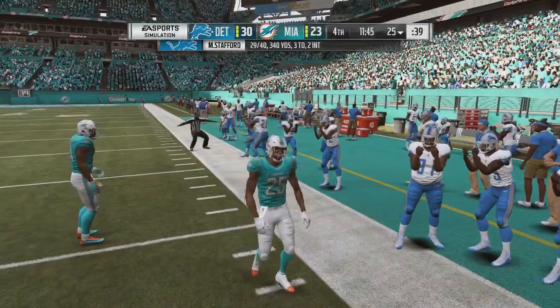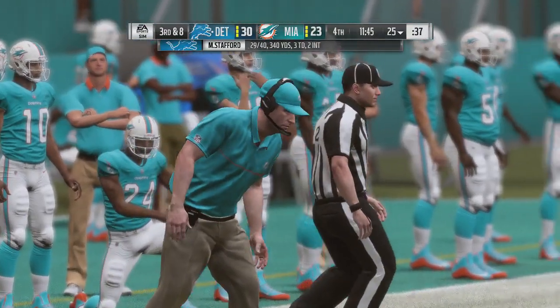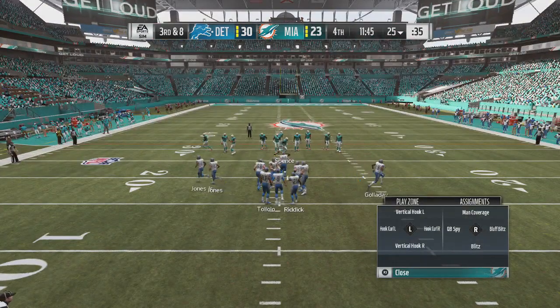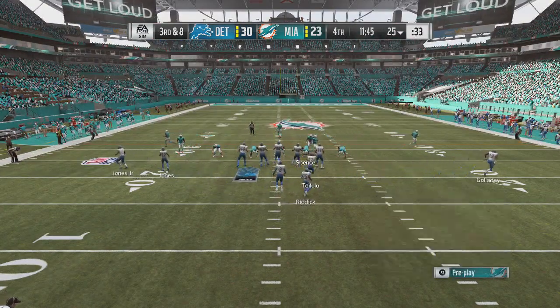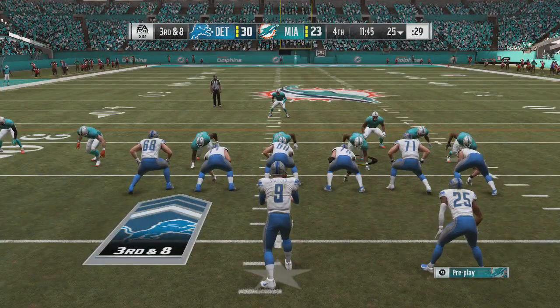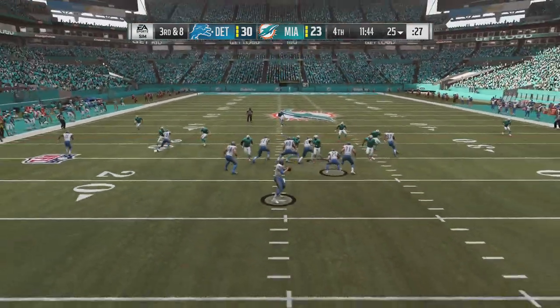And I think about all the practices we've watched where they have that tempo period to go over things just like this, where they describe the scenario, tell you what they're looking for, and make sure that they're still attacking, yet at the same time not going so fast as to leave too much time on the clock.